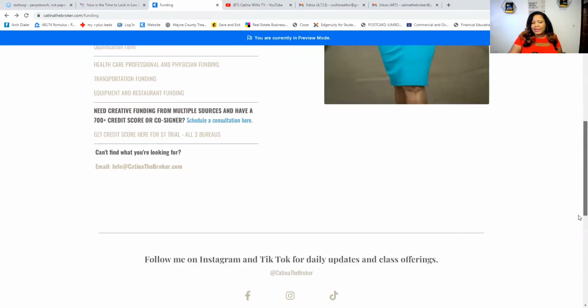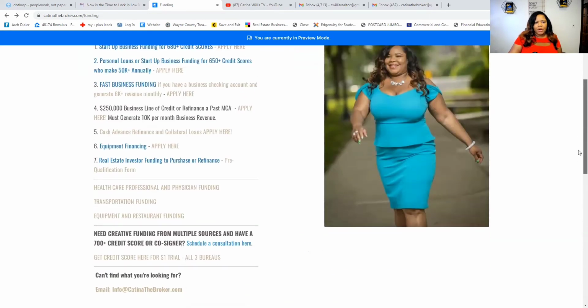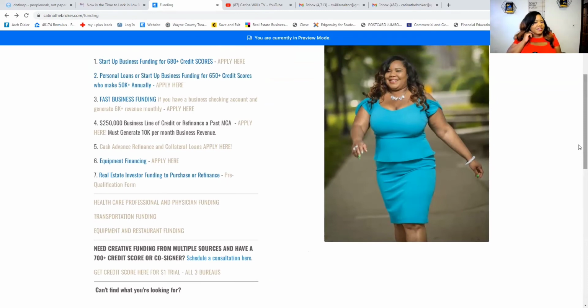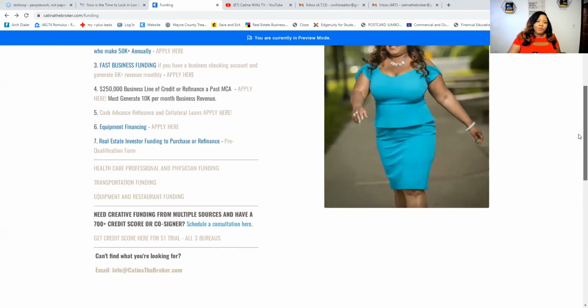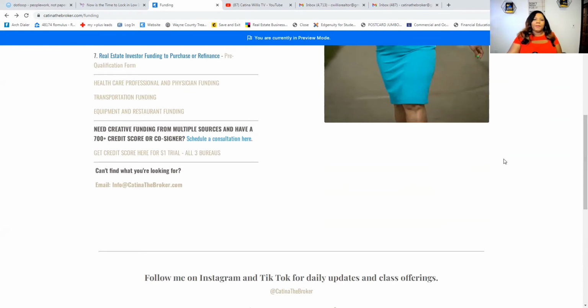Another way a lot of people get declined is with number three, the fast business funding. This is again where you get the merchant cash advance. A lot of people get declined for number three because this funding is based on the revenue your company makes each month. So people get declined if they've had too many non-sufficient fund fees in their business checking account. If you're getting two or three non-sufficient fund fees a month, you will likely get declined. Those are a couple reasons that I see a lot of why people get denied for the business funding.